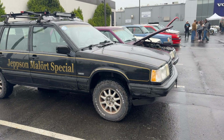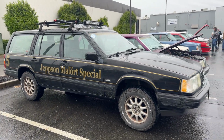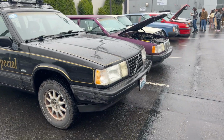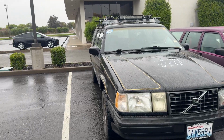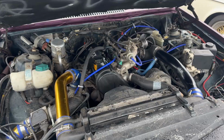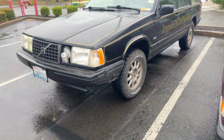Well, we're out here at the Volvo weekend, starting off at Niello's Volvo dealership. Not an ideal day for a car show. It is not raining heavily, but the rain is definitely coming down. Still got a pretty good crowd coming out, so this is cool.